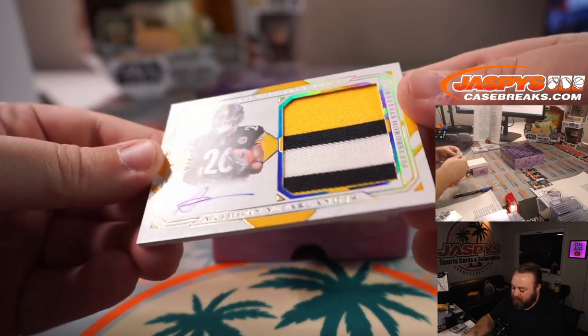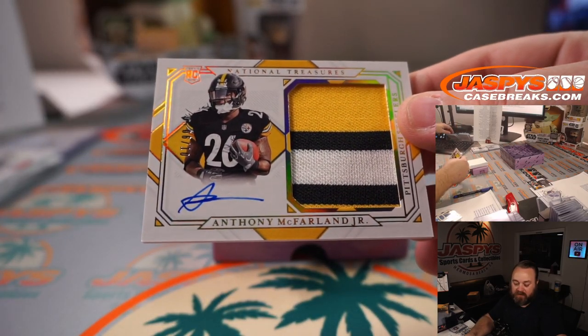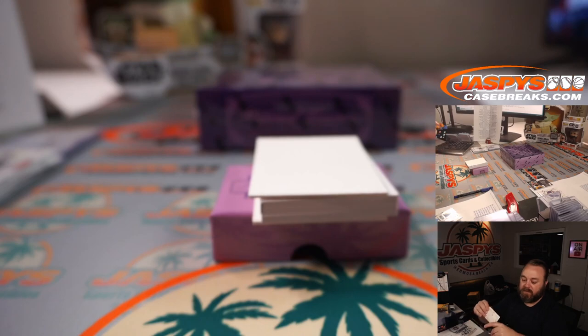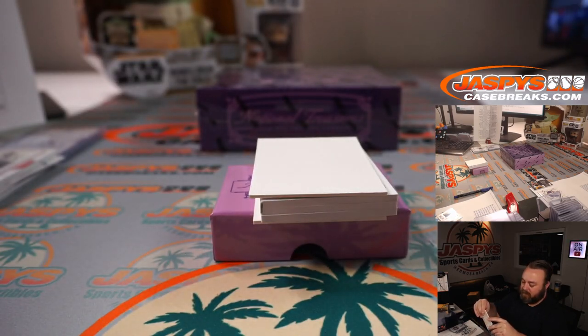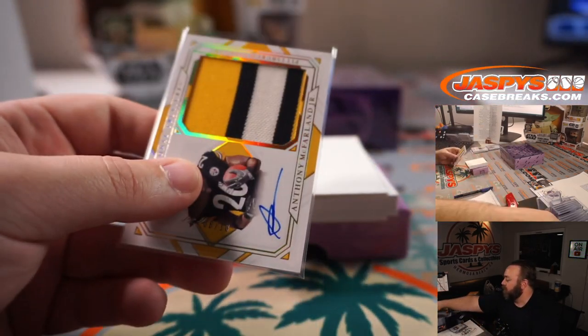And Anthony McFarland Jr., 6 out of 10. Nice 3-color gold rookie patch auto for the Steelers. Also part of that same random number block. Spot 6 is Terry Cahill.